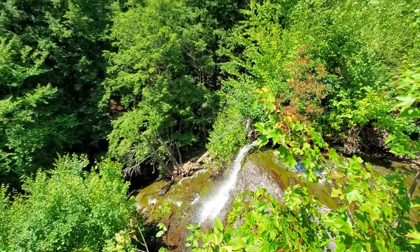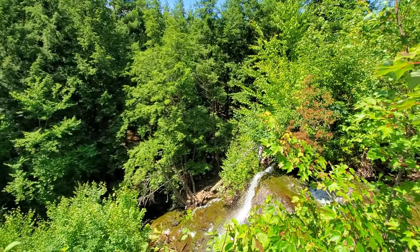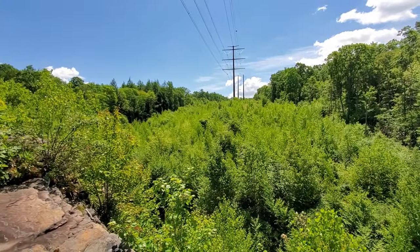And I think the water does lead down to a reservoir, which we're going to check out a little bit later. But since we're up here though, I think we'll put up the Blue Jay and get some aerial shots.